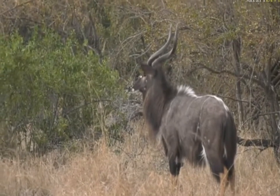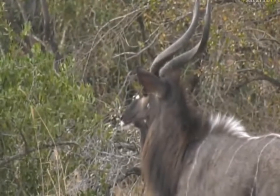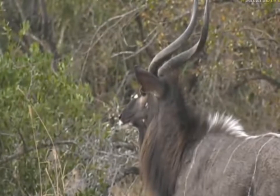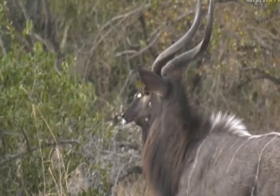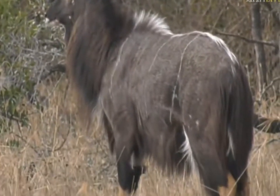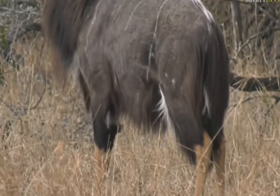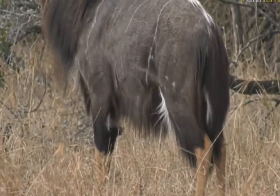He's definitely posing as best he can. He's got his beard all combed nicely, he's got his back fur down so he's not all puffy, and he's just standing there and giving his best angle, really. Something's catching his attention, though. They generally are a little bit more nervous. But this is a prime example of why their camouflage works so well.